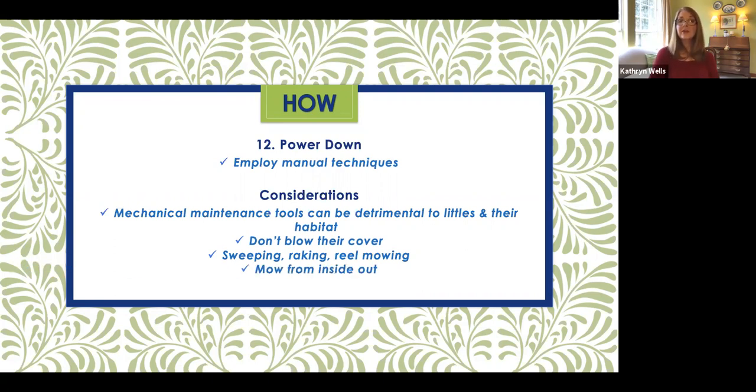And if you are going to use a lawnmower, I would suggest mowing from the inside out. Hopefully the sound and the vibration will give wildlife a chance to move to the edges where they will be a little bit safer. They can temporarily evacuate. You can also walk isolated areas of turf first, just to try to root out anything that may be hiding there, and then you can mow safely, and then they can go back later.